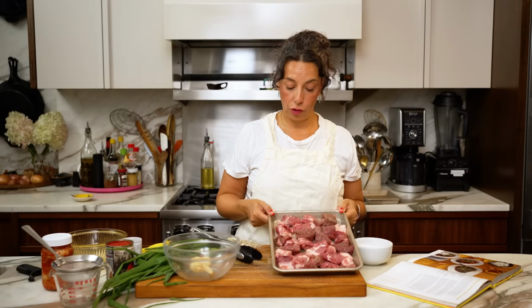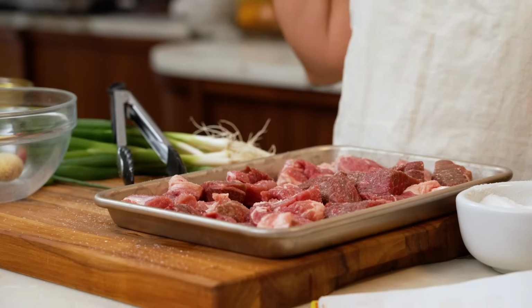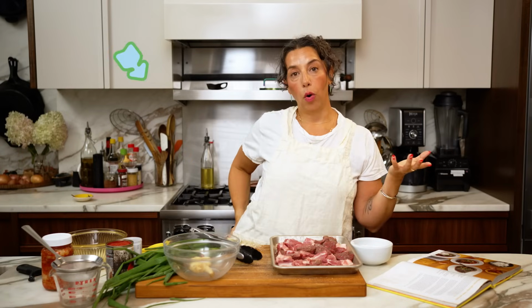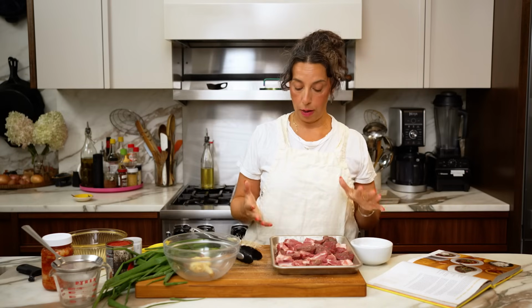So on this tray, I have equal parts of beef stew meat and pork stew meat. Ideally, you would take something from the pork shoulder or the butt, which is really the leg. And for the beef, beef chuck, something nice and marbled. You want a good amount of fat.